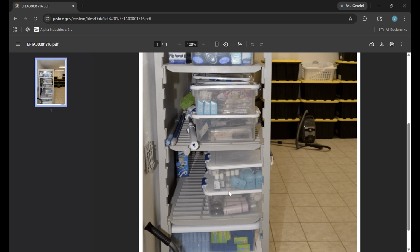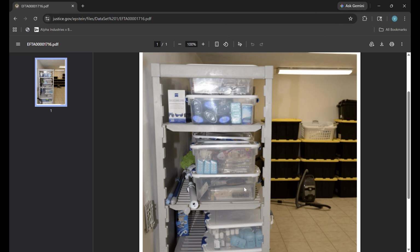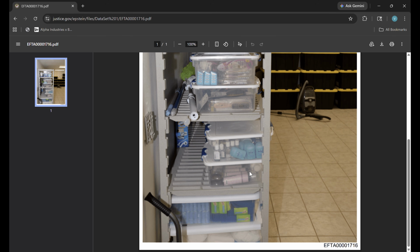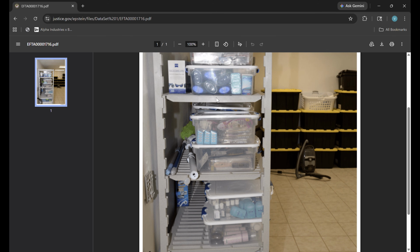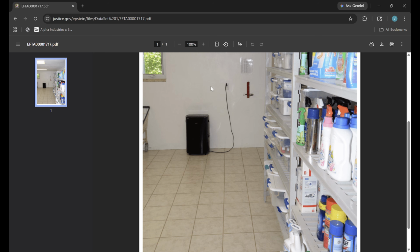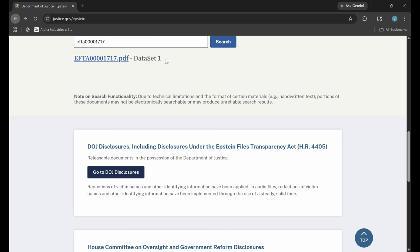So, I mean, I'm not going to assume, but it could be indicative that if someone is making an involuntary stay, they're going to need these types of things. They're going to need the tampons that we've seen underneath the sinks. They're going to need deodorant and toothbrushes and shampoo. And it seems like this is in ready supply. All right, here's another view of those totes and some cleaning products there.